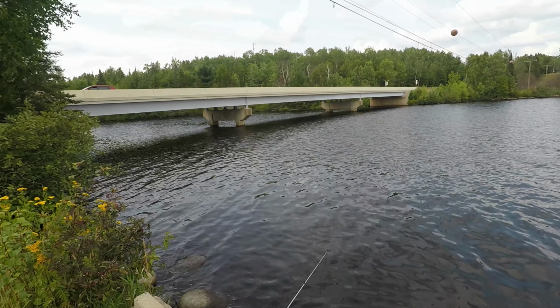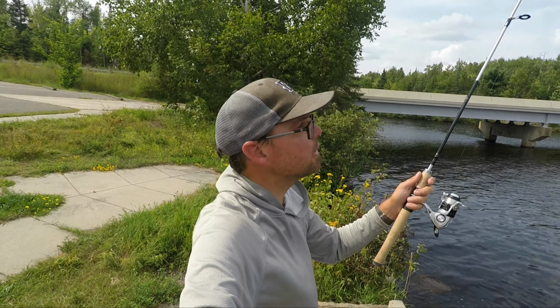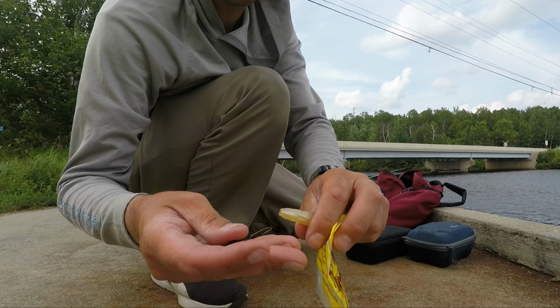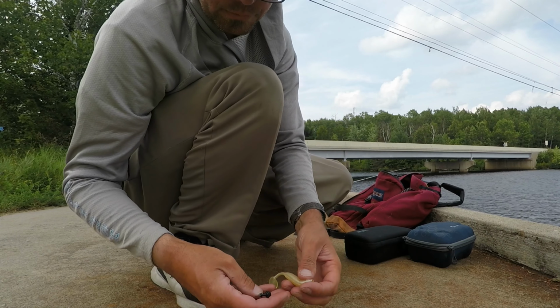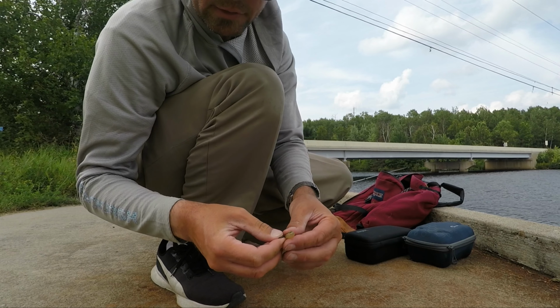Here we go, round 2, trying to get a fish on this rod in Ealing, Minnesota. Once again, we just got our cool Walmart rod and we're gonna put some casts in here. A little windy, but we're just starting off with a little swim bait again, like I've shown in the past. Nothing too fancy, but catches about everything.